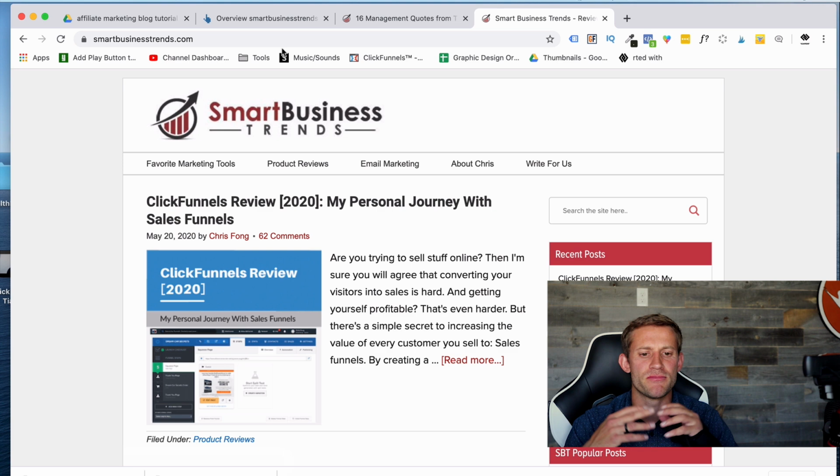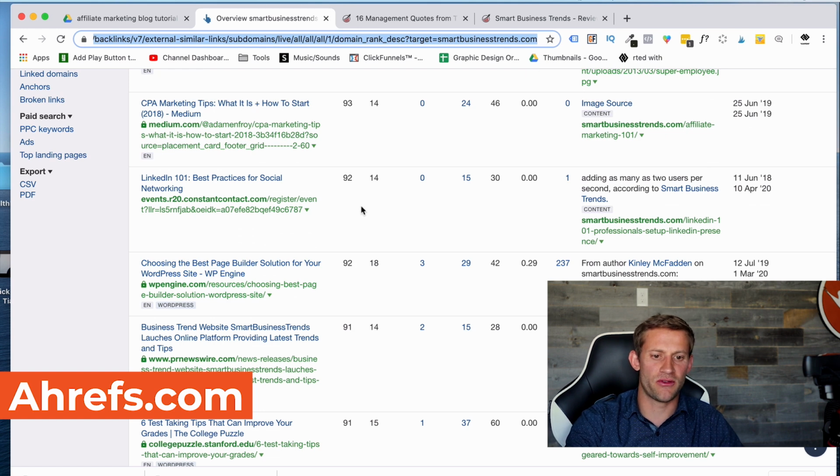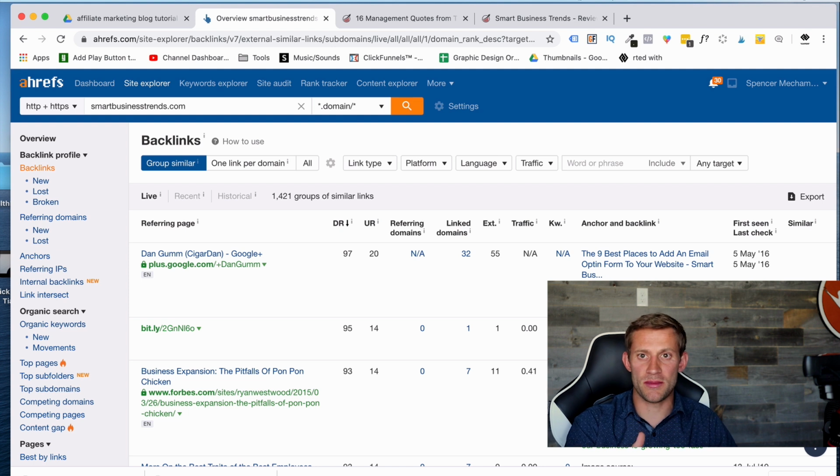So the website is smartbusinesstrends.com, and what we're going to be using is a tool called Ahrefs. Let me know in the comments if you're familiar with it. Ahrefs lets us look at a website and see everything: all the history of the website, where it's getting its traffic, what pages are crushing it, and where its links are coming from. Everything we need to see why a website is doing well, and that obviously helps us mimic that website.